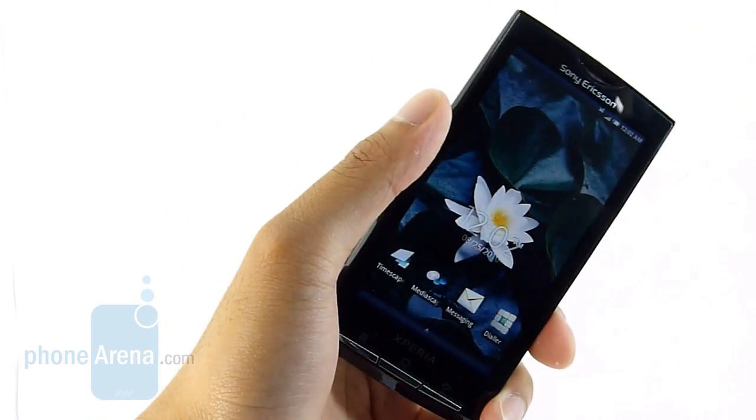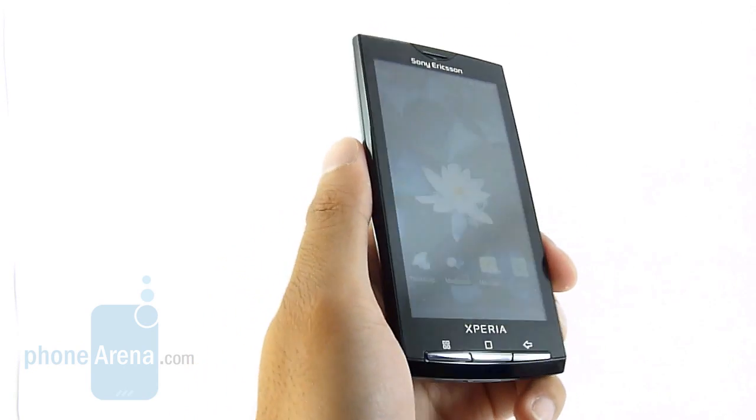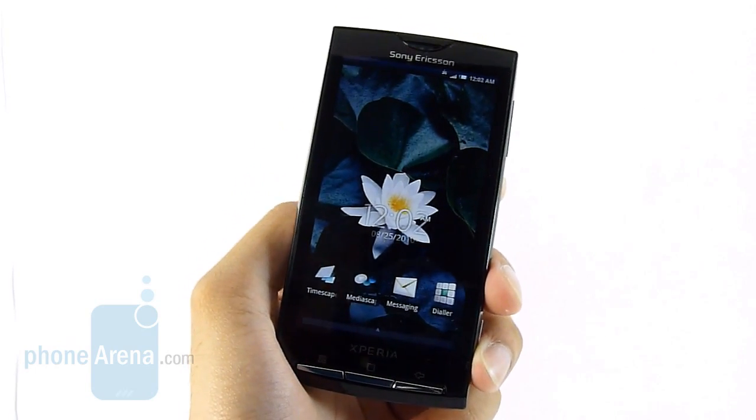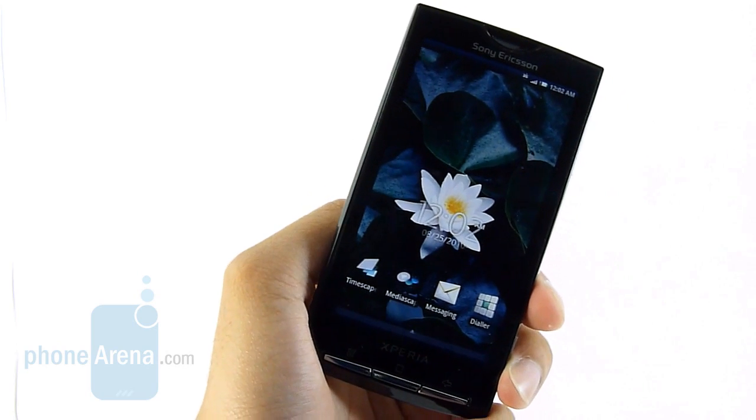It sports a 4-inch TFT display and also a 1 GHz Snapdragon processor under the hood, and Sony Ericsson's unique user interface with Android. So we'll check it out and see what it has to offer versus the original one that we saw a while back.